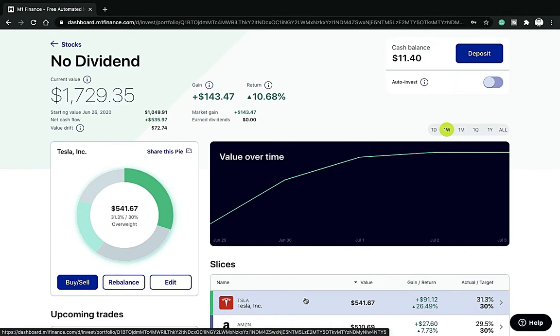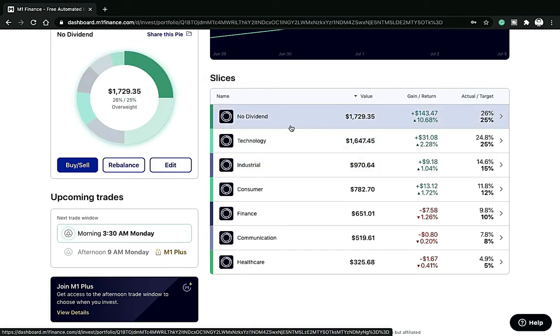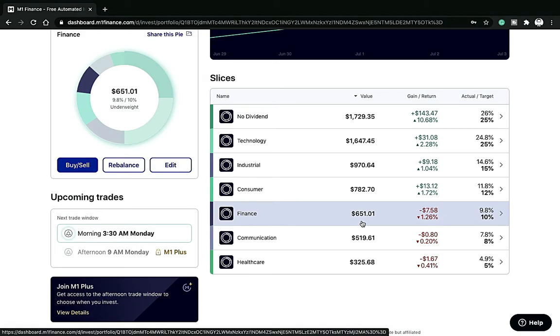For this week, my no dividend slice gained $143.47, which is up 2.68% return. Wow, this is amazing. Alright, so my stocks for this week, as you guys can see, I pretty much won. Of course, my biggest gain was my no dividend, which is 10.68% return. My biggest loss is finance, which is I'm down $7.58, which is 1.26% return. This is not bad. I mean, it's under $10, so it's still good.